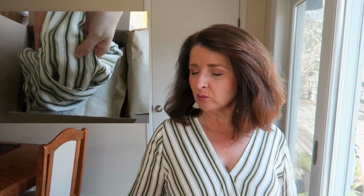This top is also a Stitch Fix exclusive. This is by West Key. They're calling this the Allen Surplice Roll Tab Top. This is in the color olive. It is a size medium. It is $44, which again for Stitch Fix isn't that bad. It is 100% polyester, machine wash cold, tumble dry, and cool iron if needed.